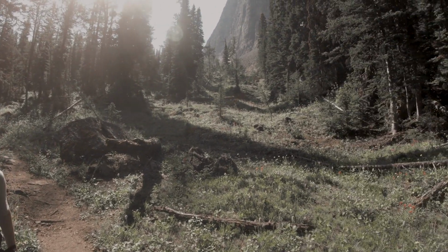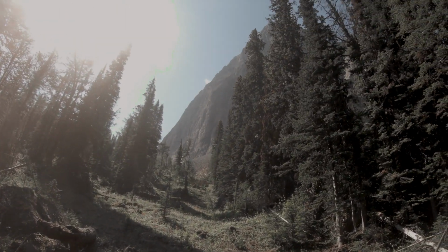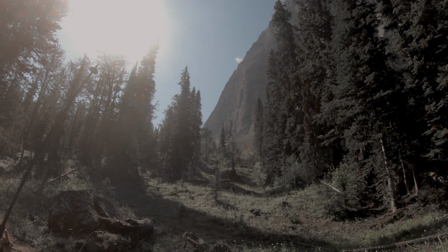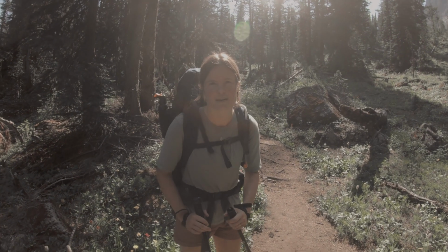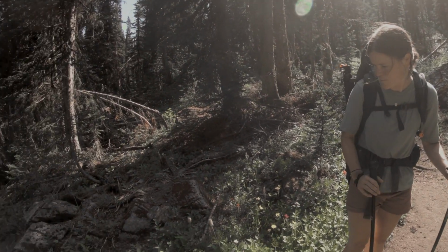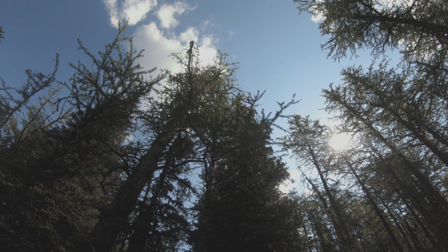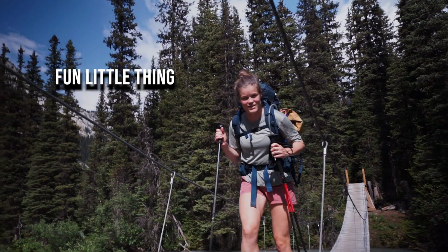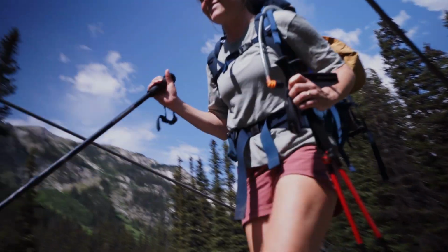Technical term. Do we go up there? We don't go to the top, right? The mountain? Yeah. No. Yeah. Up the pass? Yeah. Good. Cool. What do you think of that, Meg? It's fun?